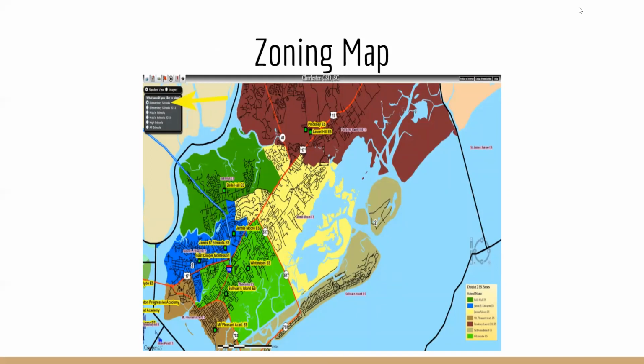This is a zoning map. As you can see, the different school zones and also the kind of different areas of Mount Pleasant. It's surrounded by water, which makes it a high quality place to live. Next slide.